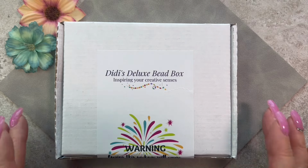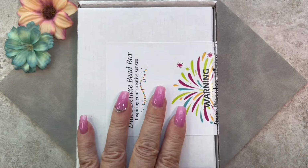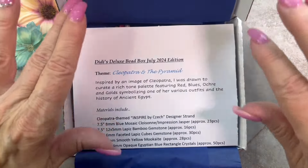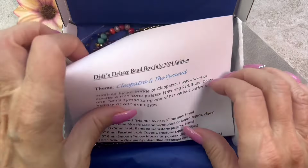But anyway, let's go ahead and open up this box. I can't wait. They do such a nice job of wrapping things. And it looks like the name of this box is Cleopatra and the Pyramid. That sounds very interesting. Let's see what it says.